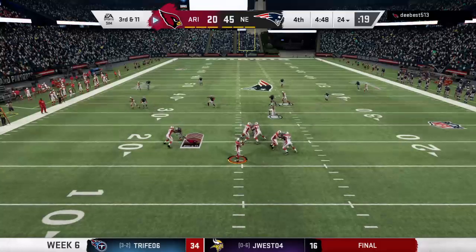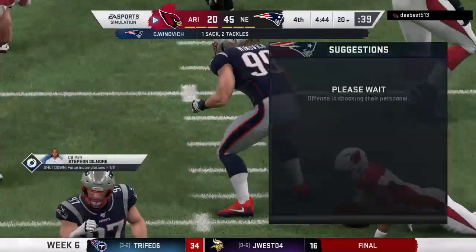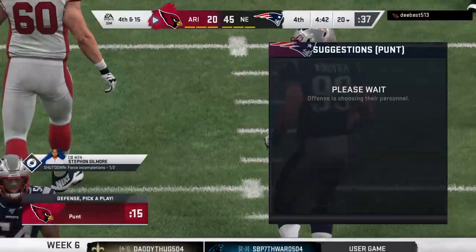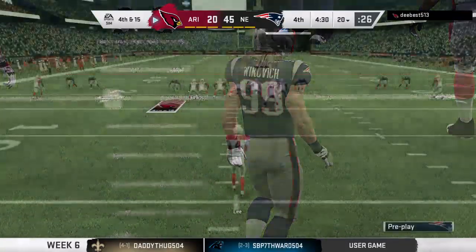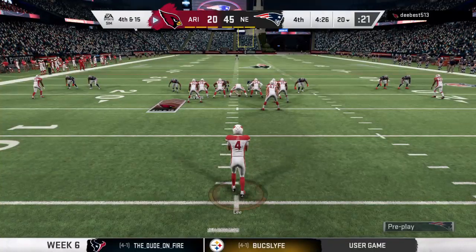Out of the gun, here's Murray. And he goes down. It's a Patriot sack. Well, how about that? A dime set on defense, 6 defensive backs. None of them blitz. They're just back there in coverage. Defensive lineman gets the sack.